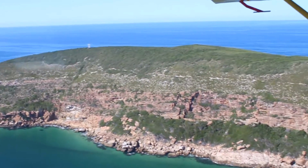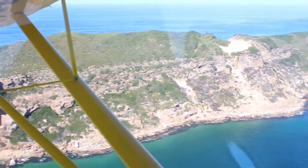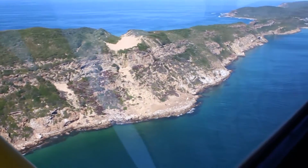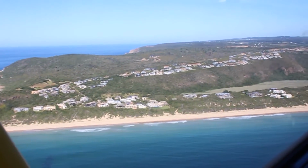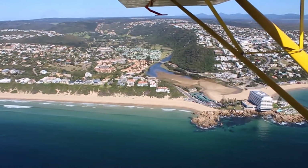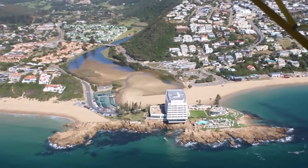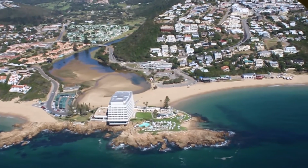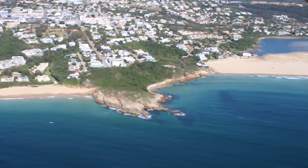Swinging back around looking at the Robberg itself, as that's the pathway that you can walk on, stretching along the side there. There's a huge seal colony here, and actually you get great whites chowing them. That's a very, very wealthy bit of real estate all along that beach. Really, really expensive homes. And then one sort of hotel that's been here since the 70s.